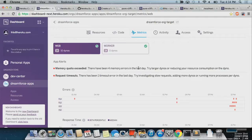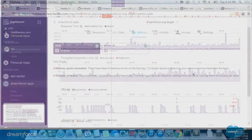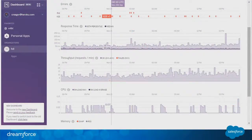Cool. Any questions about metrics? No. Okay. I still have like 5 minutes left. So let's see. Oh, I'm sorry. I'm an idiot. It had a screenshot, so I was confused.